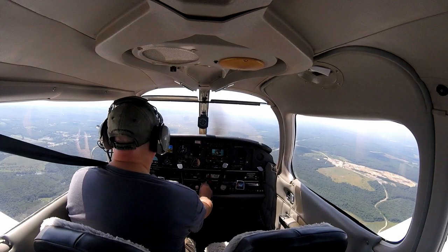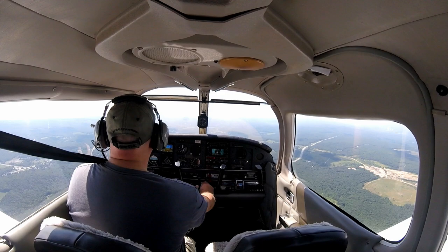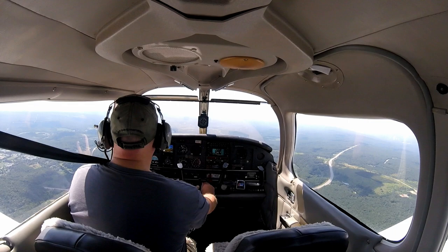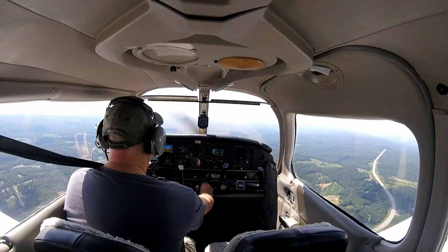Field. Oh, starting to drop, descend a little bit. Too far. Pattern altitude's 33.